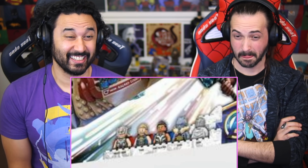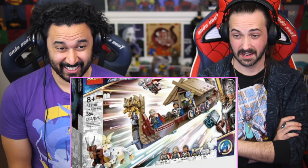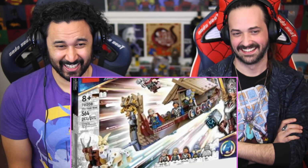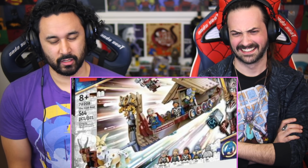Now, what's really interesting about this is that if you look closely enough, we can see on the front of the ship, it says Aegir, Asgard Tours. Now, there's two parts to this that make it really, really interesting. One is the first part, Aegir. Tours? Now, this is probably the name of the boat.